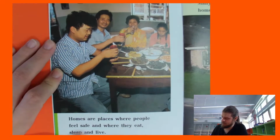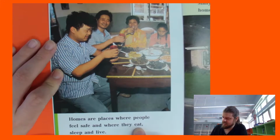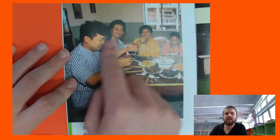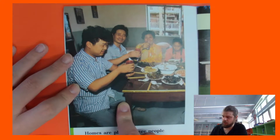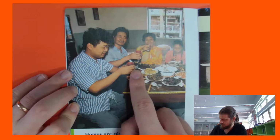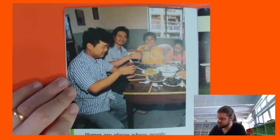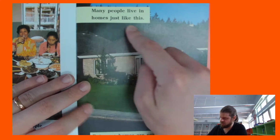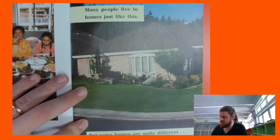Homes are places where people feel safe and where they eat, sleep, and live. So look, here is a family here. Now we can tell a few things from this picture, right? We can tell that they're probably living in Asia because they're using chopsticks. But I'm not sure what country it is.